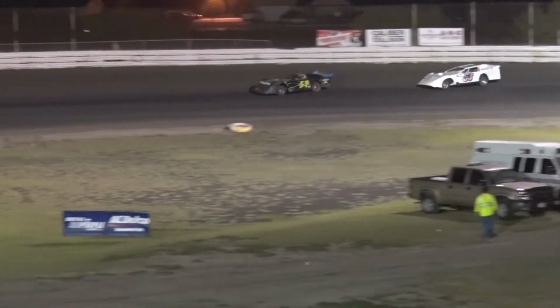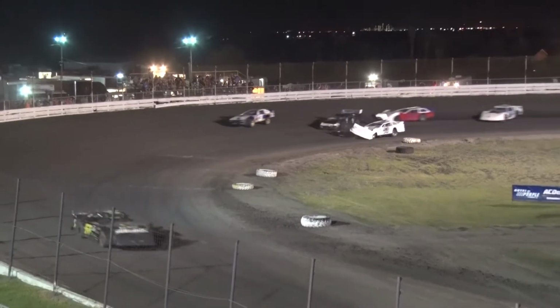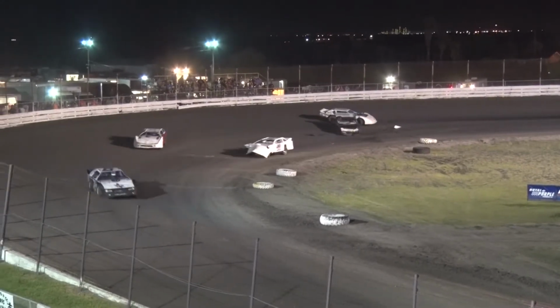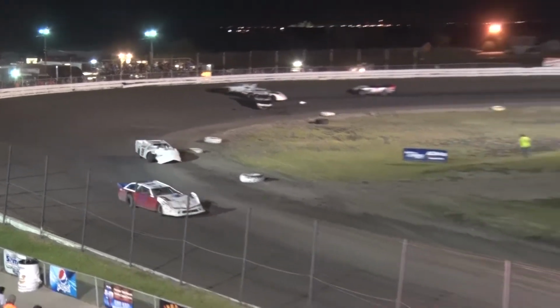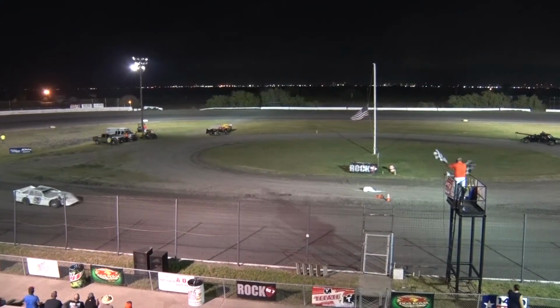Into turn 3 for the final time. It's going to be double checker flags in the all. And Matt Fox going to lose it. And Pete Arce with nowhere to go. The checker going to go to Jason Kelly. Howie Marks and Adrian Ewalt going to finish in second and third.